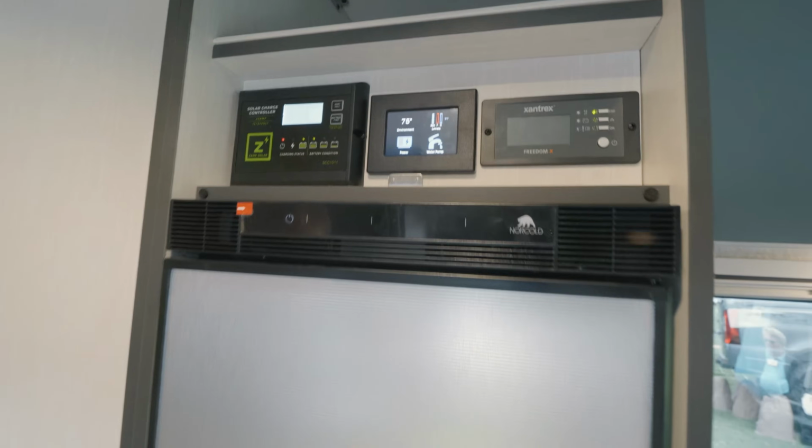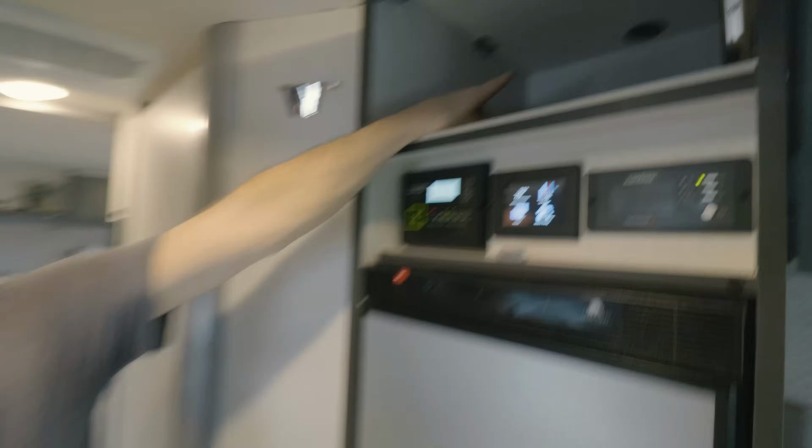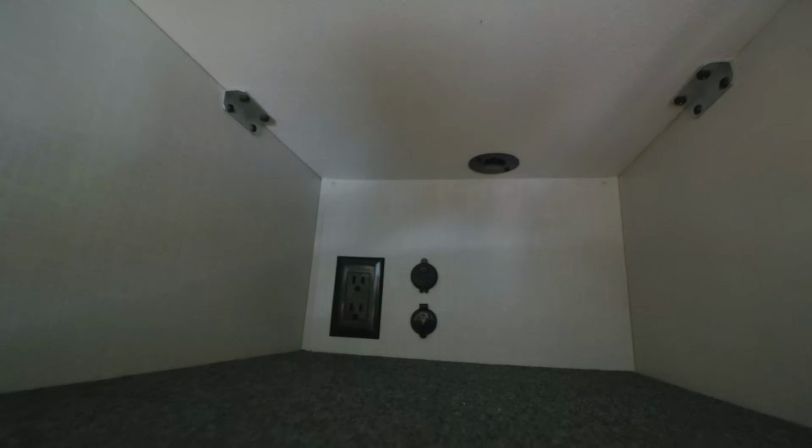And your inverter control is over there, and there's power and everything up there. It feels like you guys put a little bit more power in. The other thing that's up there is the access port. Yeah, that's really cool. So that circle right there.